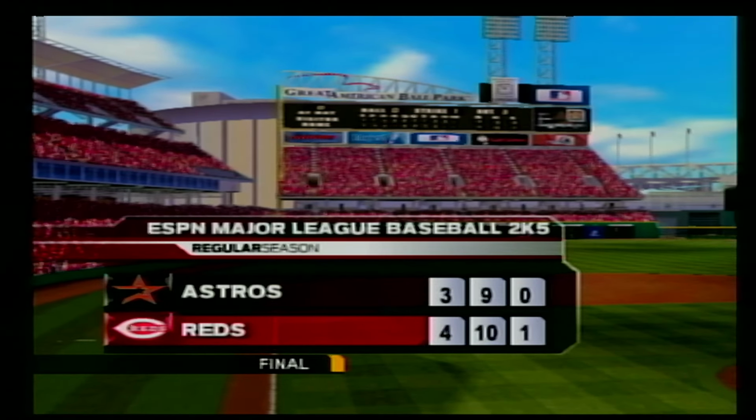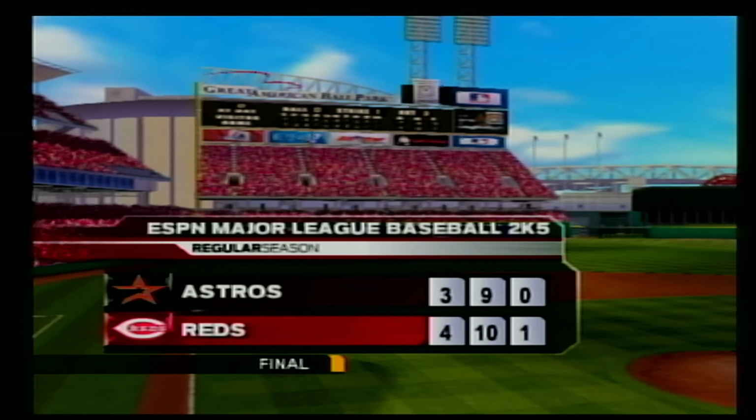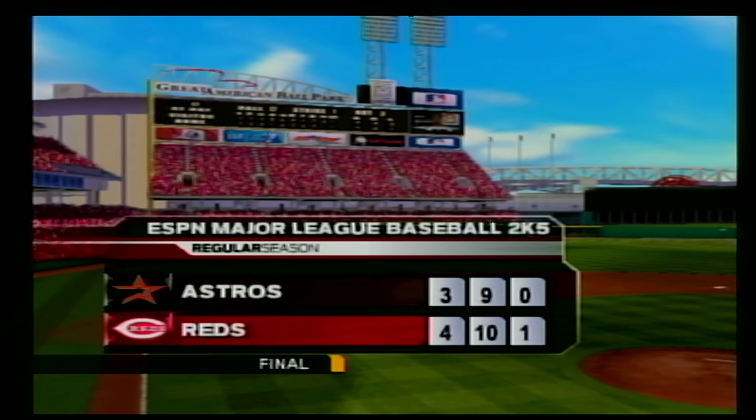Griffey Jr. has always been a tough guy to pitch to. And as a pitcher, you know you're in for a tough day. When Junior's healthy and he's swinging the bat like he is now, there's nothing you can do to him.